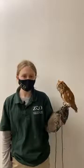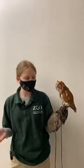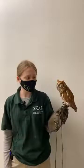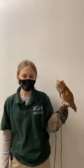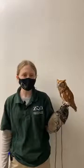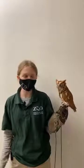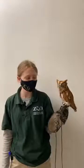So they are monogamous, which means that the males and females stay together and help raise their broods together. The females will sit and incubate the eggs, and they'll usually lay between 3 and 7 eggs. And the males, while the females are sitting on those eggs, will go out and collect food and bring it back home for the female while she's keeping those eggs nice and toasty.